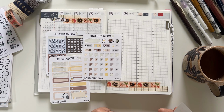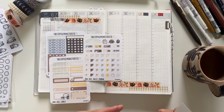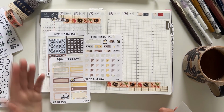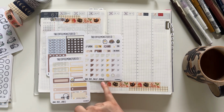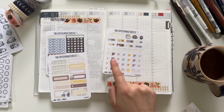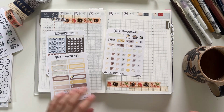Yeah, I really need to use these date covers. I used them for like 1 week and then didn't continue, which seems dumb to me. Anyway, yeah, I need to find a month that the Monday is the 9th.